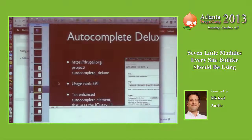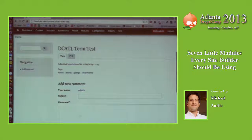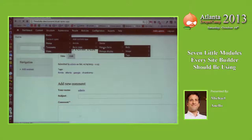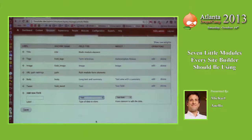Alrighty, where are we at now? So Autocomplete Deluxe, masked input. Let's say we wanted to add a phone number field to our article content type. Structure, content types, articles, manage fields. So in Drupal core, we don't have a whole lot of options here. We could do an integer, but then you wouldn't be able to add dashes or parentheses, whatever you want. So I think most people, if you're like me, just use a plain old text field to capture a phone number.